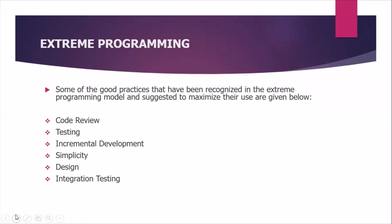For example, if online shopping is a project, there are many online shopping web pages and websites available, for example Amazon, Flipkart. So the project team will review all the codes from the best among them. They will select the best and update from the best to get the best project. So the stages involved are, first, code review.